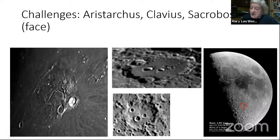All right, but the one that's really hard to find, but so much fun if you actually do it, is the one below that, and it's called Sacrobosco. So it looks like a face. Do you see the two eyes and the open mouth? In the big picture on the right, there's a red circle, partway down, not far from the center, and that's where Sacrobosco is.